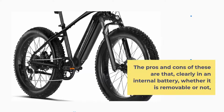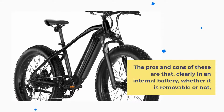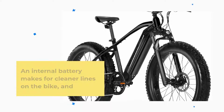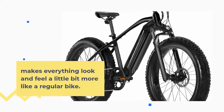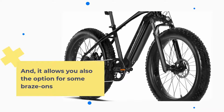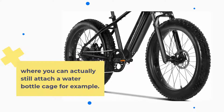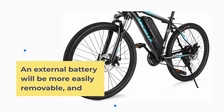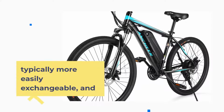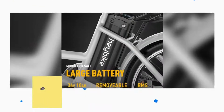The pros and cons of these are that an internal battery, whether it is removable or not, makes for cleaner lines on the bike, and makes everything look and feel a little bit more like a regular bike. It also allows you the option for some braze-ons where you can still attach a water bottle cage, for example. An external battery will be more easily removable, and typically more easily exchangeable, and they can be placed in several different areas on the bike.